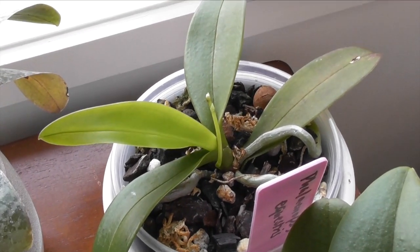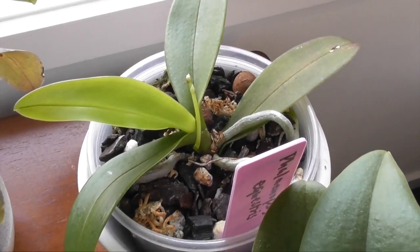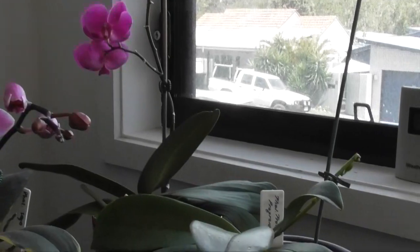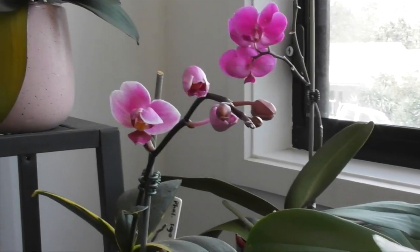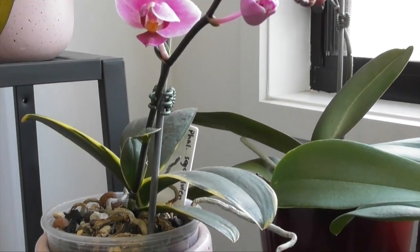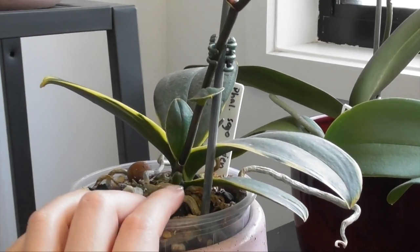It's a very small, flimsy looking spike, which can be quite normal for the seedlings, but I'll be interested to see what happens there. Down here we've got Phal Profile Fragrance, which is in spike, but this is what I wanted to show you guys. This is Phal Soco Vivian. This is my variegated phal. It took forever to grow this spike.